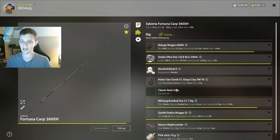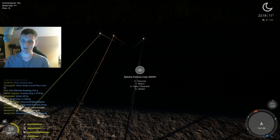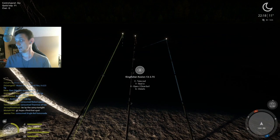And then on the third rod, we've got what is probably pound for pound the best bait to use in this spot right now, which is night crawlers. The reason why is it seems to catch all of the fish we're going for here with some frequency, especially the catfish. And like I said, the catfish are a lot smaller than catfish you're used to in other bodies of water. They're worth more at small sizes, and so they're very desirable to catch here.